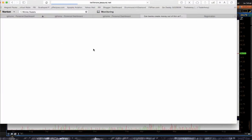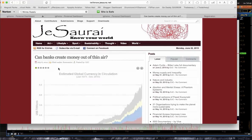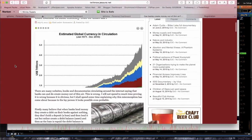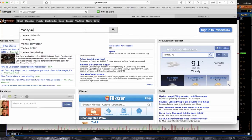In other words, the amount of money that's in circulation. Oh, isn't this interesting? That title is pretty fascinating. Can banks create money out of thin air? Well, the Federal Reserve can. And what's happening is the estimated global currency in circulation is at record highs. And what that means is that the Federal Reserve is still printing money. They're still printing money.